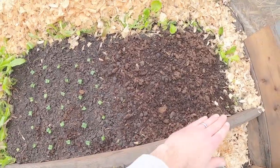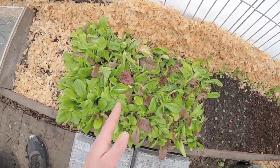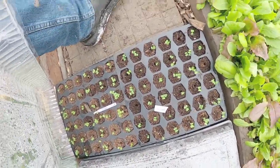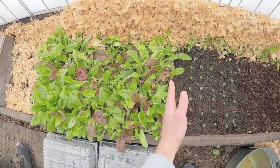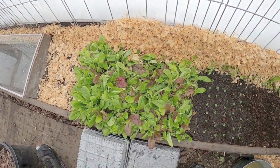We planted our beets into this bed here. And we're slowly going to be phasing this bed back and planting all of our pak choi and some of our broccoli successionally as we take all of this lettuce out of here and harvest it for food.